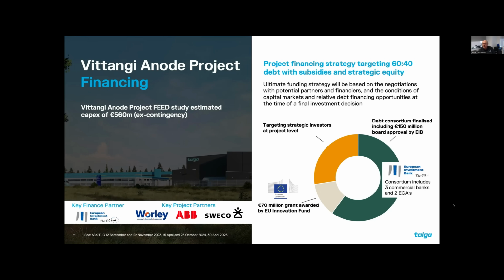The debt consortium is still there, cornerstoned by the EIB, who have pre-approved 150 million euros at board level. And we have another collection of banks there that we haven't disclosed yet, and export credit agencies. So that's still in place. And we're targeting strategic investors, very similar to a couple of years ago when we had LKAB and Mitsui coming in as joint venture partners, and we're going to own some of the equity in the project for financing of the project. We're looking to that situation again, where a strategic investor will be responsible for that, should we say, equity gap. That's our target.